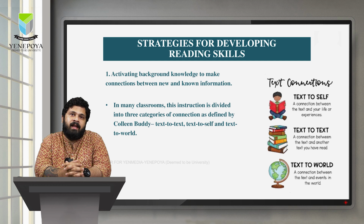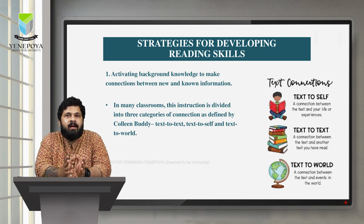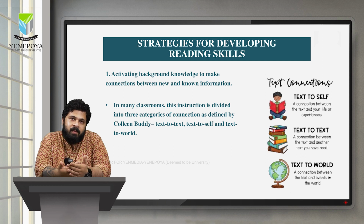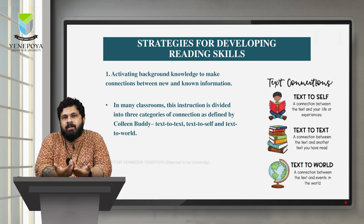In educational settings, this instruction is often categorized into 3 types of connections, as defined by Colin Buddy. The first one is text to text connection. This involves relating the current text to other texts you have encountered, comparing themes, characters, or ideas across different pieces of literature can deepen your comprehension.